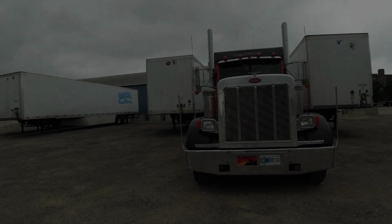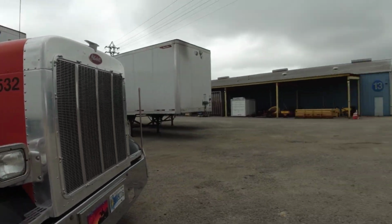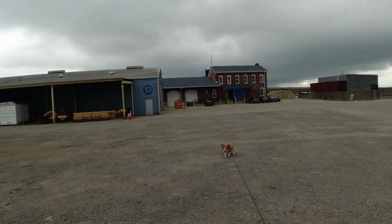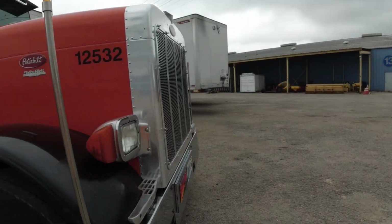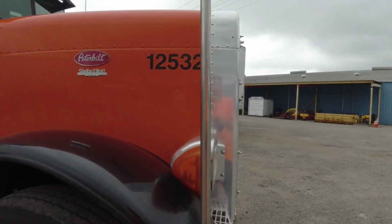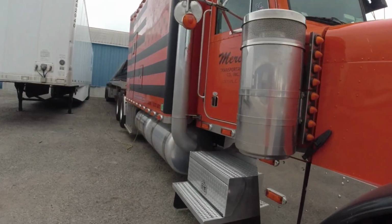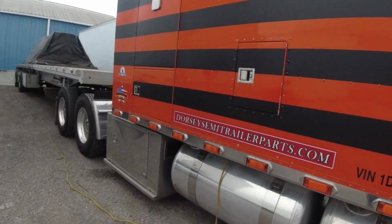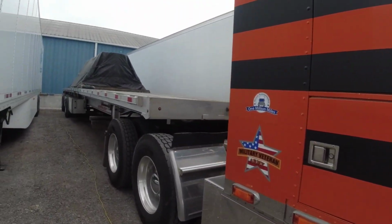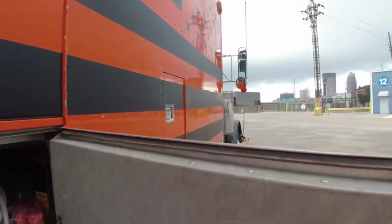All right, we'll come over here, check the truck out. Bailey doesn't want to go. Come on. Come on. Hook her up here. So I got to unhook the electric. Hang on a second.